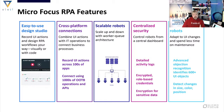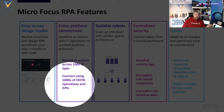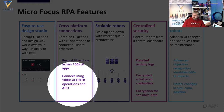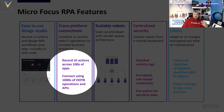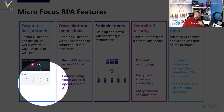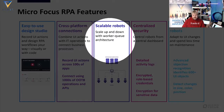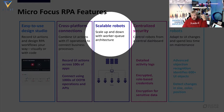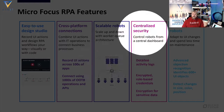Then you've got all these connections. You've got the capabilities, those hundreds of out-of-the-box, pre-packaged operations orchestration capabilities, which you can drag onto this canvas. And obviously you could put in switches or different flows depending on responses from the previous task. We've also got the scalability to scale up when you want to run more of these activities, or scale down.